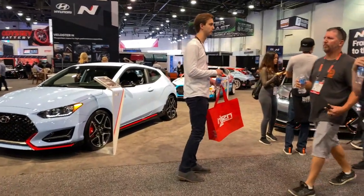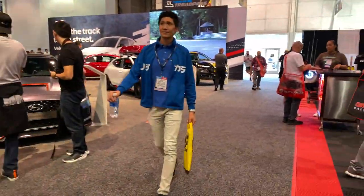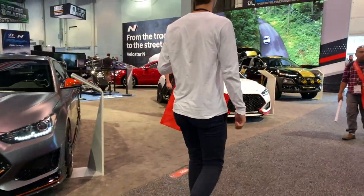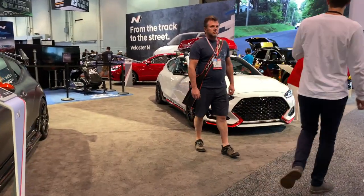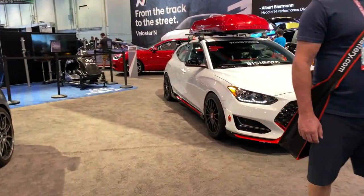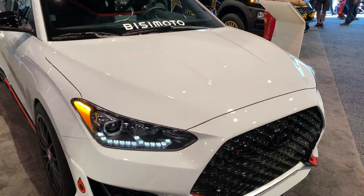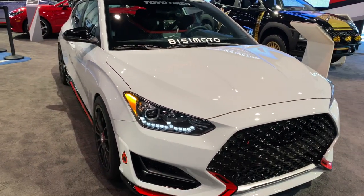So let's go ahead and see who else we find and what else we can still find on the last day of SEMA here. And we are just getting to the Hyundai booth. So let's see what they got here. They got a couple of different Veloster Ns. This is the one that Bissimoto himself worked on.